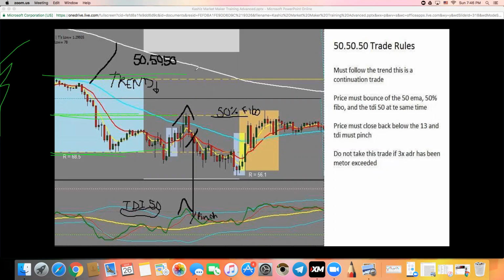So the 3 times ADR has been met. This means pretty much that if they've been blowing out the ADR for the past 3 days, don't take this trade. That's all it means. All right. That's just the safety measure right here.